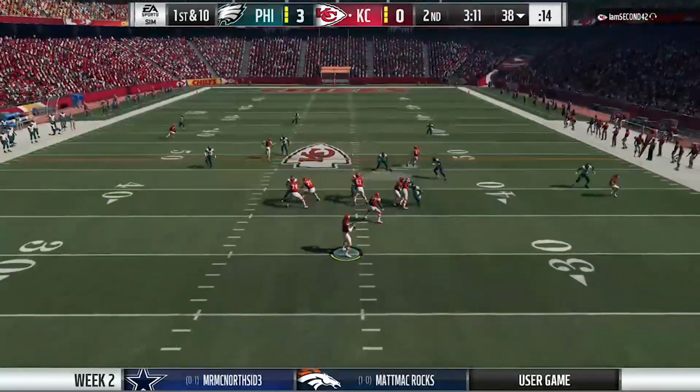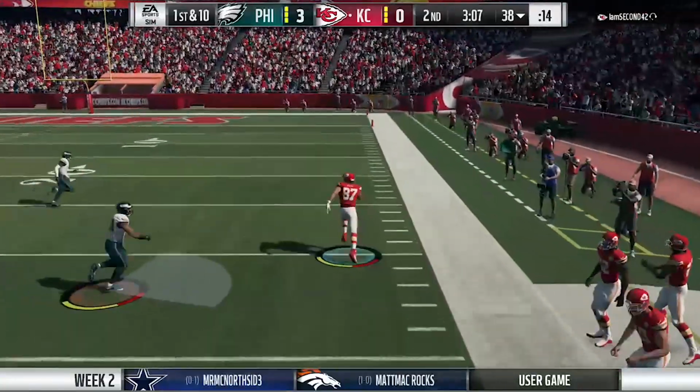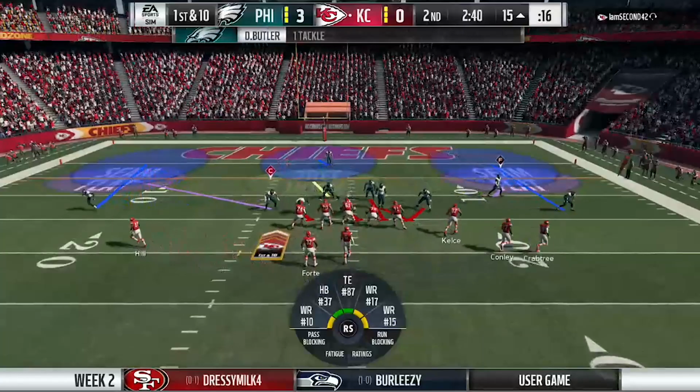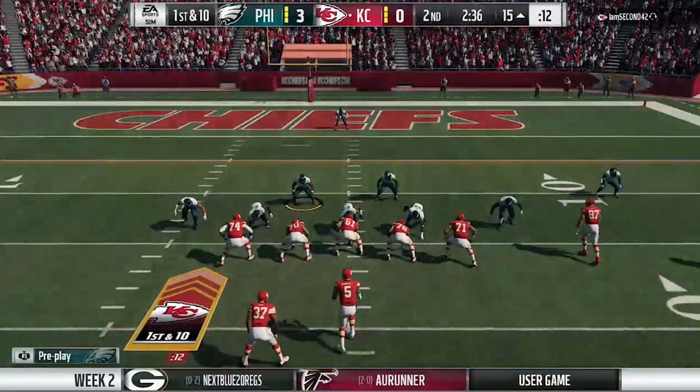Now a play fake here on first down. Oh, the inbounds. That kind of throw always scares me, because I don't know if I need to lob it or zip it in there. Mm-hmm.